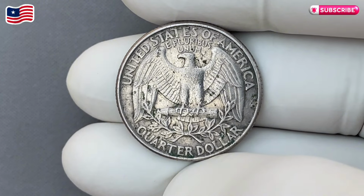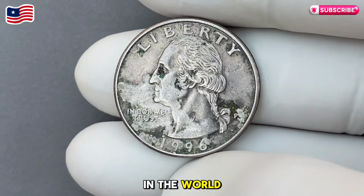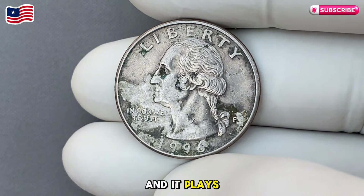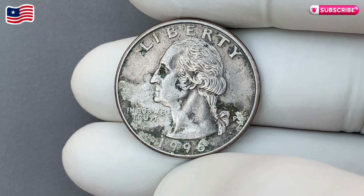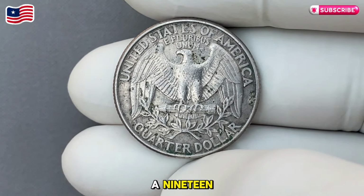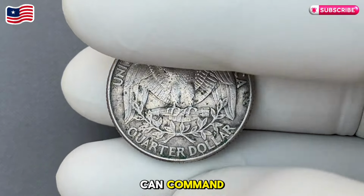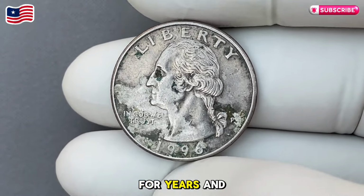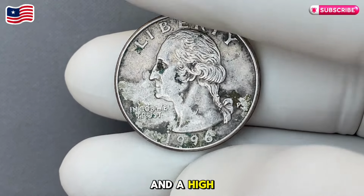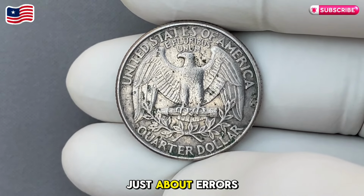Beyond minting errors, another factor that contributes to the value of the 1996 quarter is its condition. In the world of coin collecting, the term grade refers to the overall condition of the coin, and it plays a major role in determining value. Coins are graded on a scale from 1 to 70, with 70 being perfect. A 1996 quarter that has been well preserved, with little to no signs of wear and tear, can command a much higher price than one that has been circulating for years and shows significant damage. A well-preserved coin, with sharp details and a high grade, can attract collectors who are willing to pay top dollar to complete their collection. But it's not just about errors and condition.